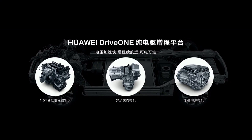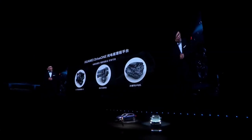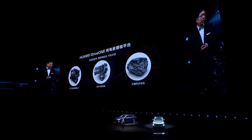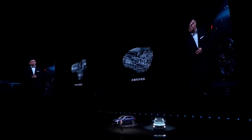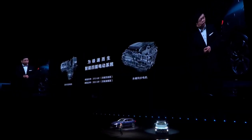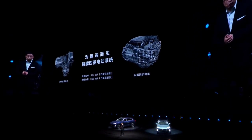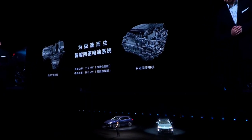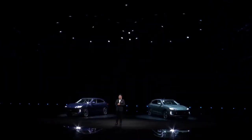We use a Huawei Drive One pure electric extended range platform. We use the new generation of range extender from the Sorcon series. And as you can see, we use a rear permanent magnetic synchronous motor and a front asynchronous AC motor, so that it can be fueled by both fuel and electricity. You can see the four drive wheels.